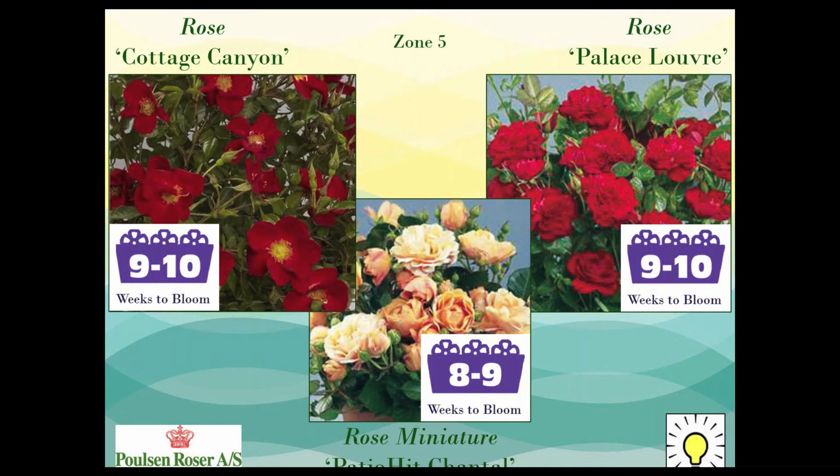Also, Rose Miniature Patio Hit Chantel is a new color that we've added. Very heavy blooms on this plant. It's more of a 6-inch size. It's a little bit taller than some of the more miniature roses. So I recommend the patio hits for 6-inch and the parades for 4-inch.